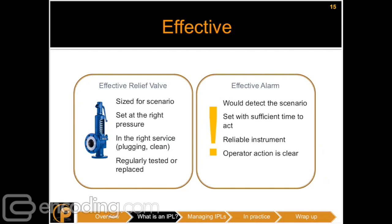So what does that mean? Well, for relief valves, that largely means we are doing the work that we normally need to do. Relief valve size for the scenario, set at the right pressure, you have the right service, so it's not going to plug if you want it in clean service, and it's regularly tested or replaced. An alarm, on the other hand, can in some ways be a lot harder to determine effectiveness. First of all, it obviously needs to be able to detect the scenario, but you need to make sure that there is sufficient time to act on the alarm. That's a reliable instrument, and perhaps the biggest one here, the operator action when they get that alarm, needs to be clear so they know exactly what they're going to do in order for it to be effective.